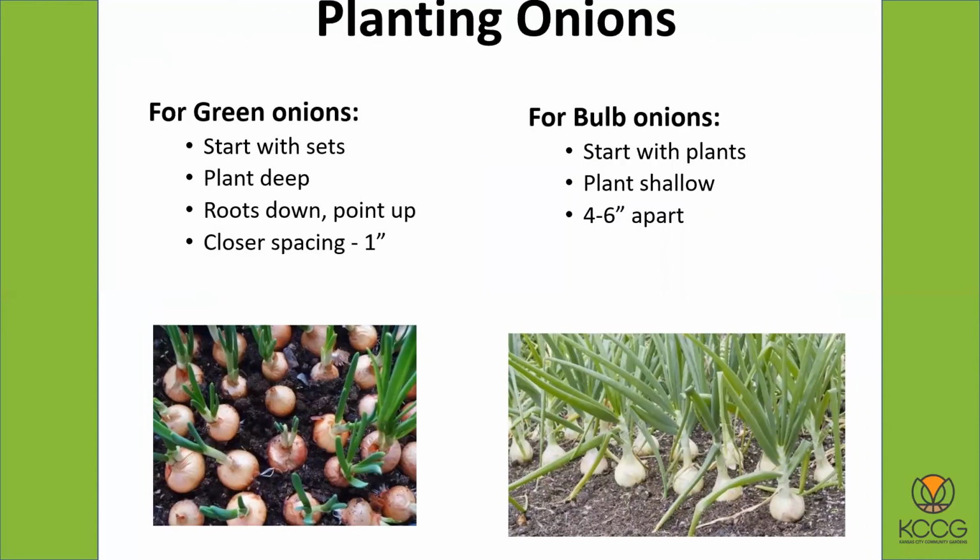So again, the difference, green onions versus bulb onions. Green onions, you're going to start with sets. You're going to plant deep. You can plant it so the bulb's completely covered up. That'll give you a longer stalk. The roots go down, the point goes up. You put them very close together. For bulb onions, you're going to start with plants, and you're going to plant them shallow, 4 to 6 inches apart.